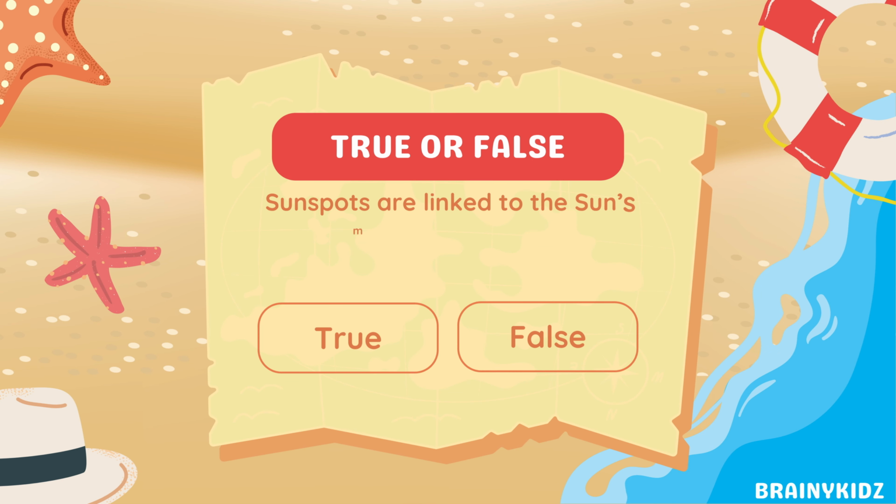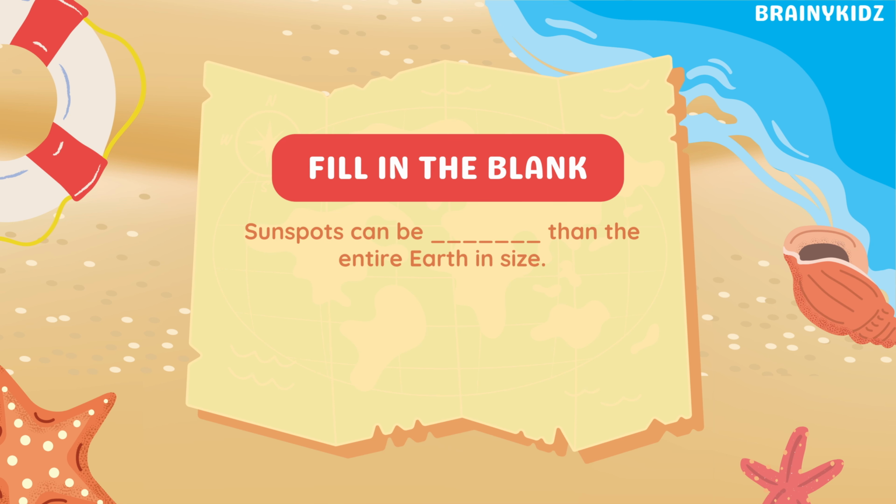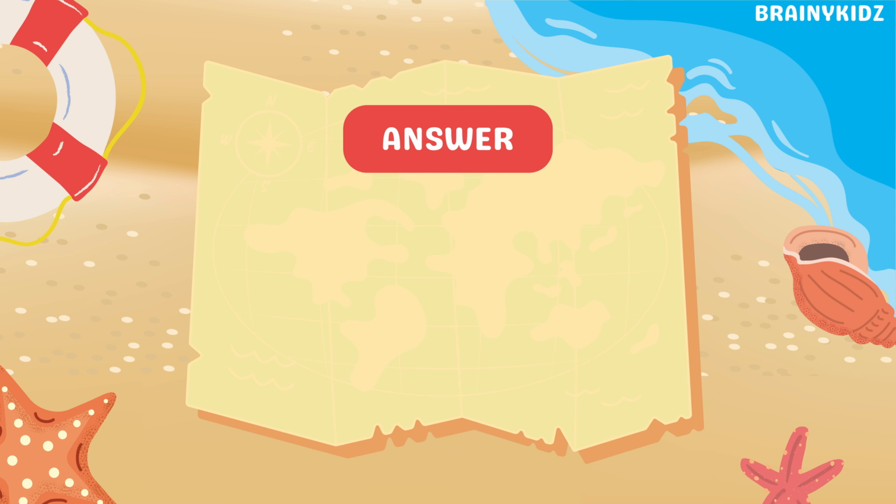True or false? Sunspots are linked to the sun's magnetic activity. True. Fill in the blank. Sunspots can be blank than the entire Earth in size. Larger.